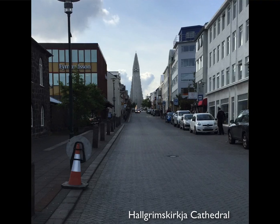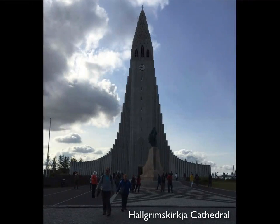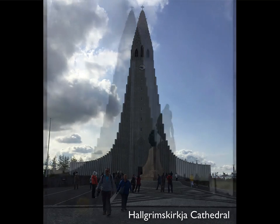And then, as you walk up this block, you come upon this very famous cathedral. It's the tallest structure in Reykjavik. We'll get closer to it right there. You can actually take an elevator to the top, but we did not do that.